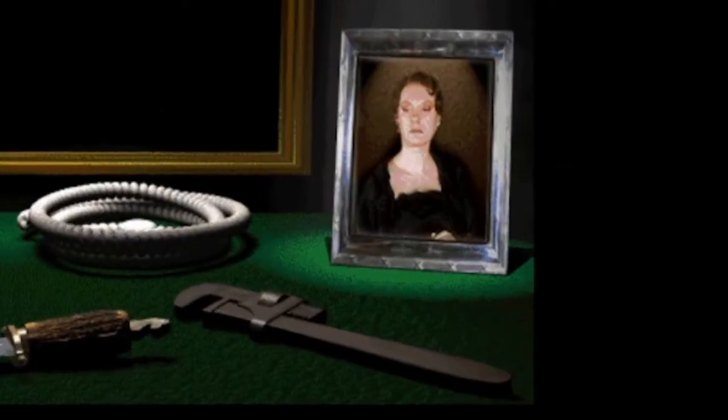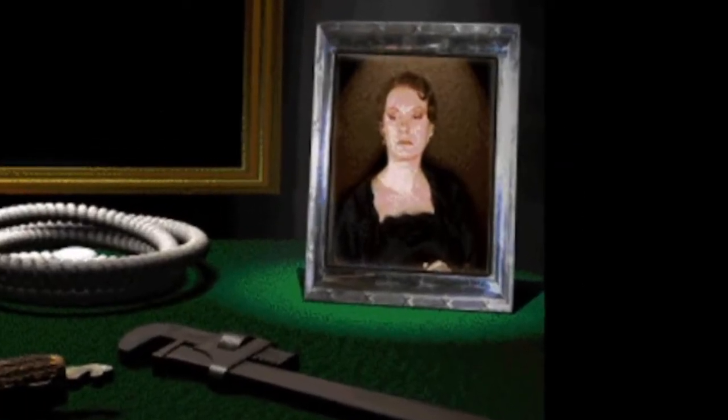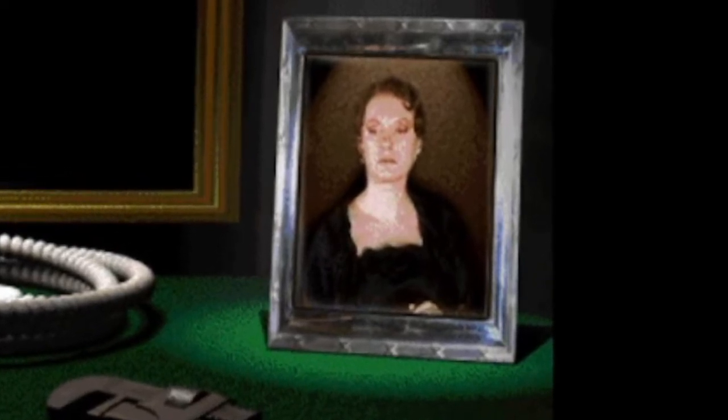Peacock. Mr. Boddy was a very hard man. I thought that I had a special relationship with him, but I was wrong.